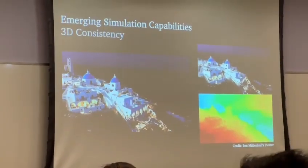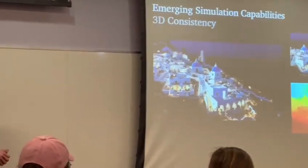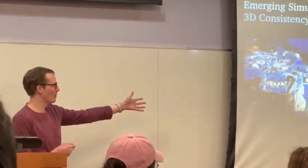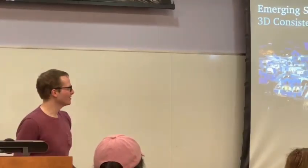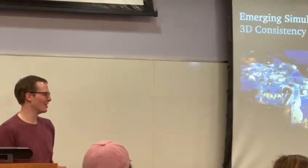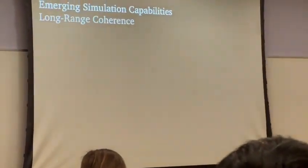So one result, Ben Mildenhall, who's one of the original NeRF authors, took one of these samples that we posted. This is of Santorini in the Blue Hour, and he NeRF'd it, and it works. So that's a good eval in and of itself, that the model has learned solid 3D consistency.